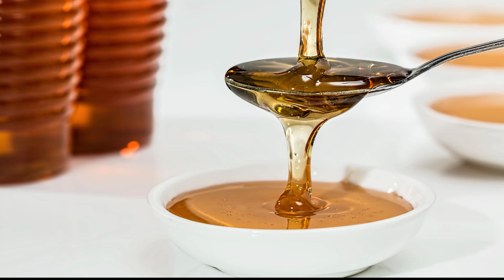Mix 1 tablespoon each of raw honey, fresh lemon juice, almond oil, and milk in a blender until smooth. Apply to skin and leave on 5 minutes. Rinse with cool water and pat dry. Repeat daily for 10 days to observe the difference.